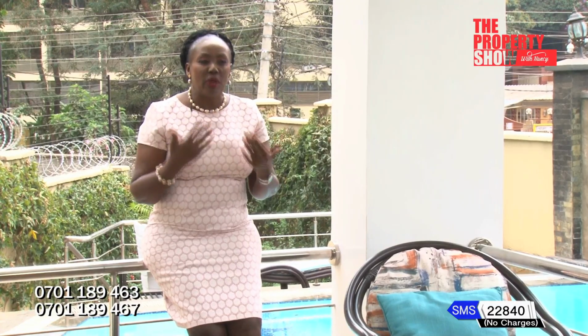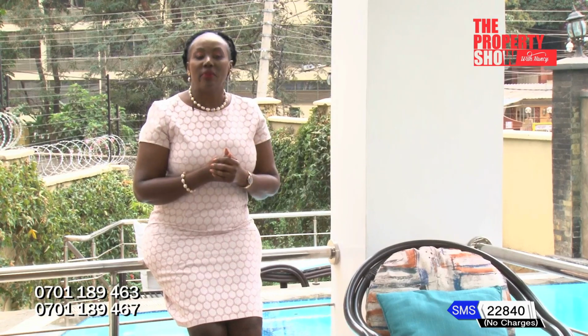Next, we highlight a development located in a designated blue zone area along Kiambu Road. What I like about this project are the spacious rooms, well-appointed balconies, and for those looking for an extra income, the DSQ can be rented separately. Here are more details.